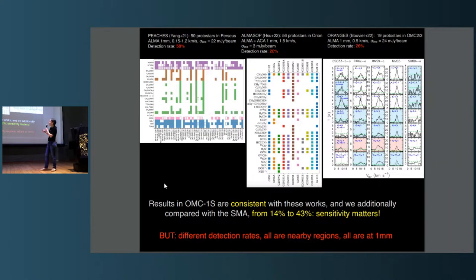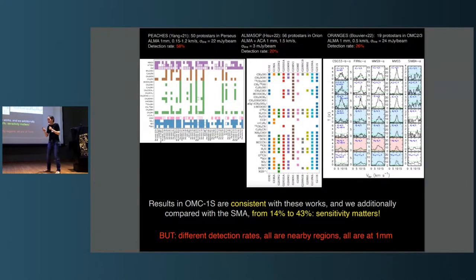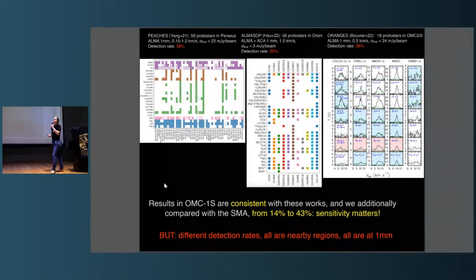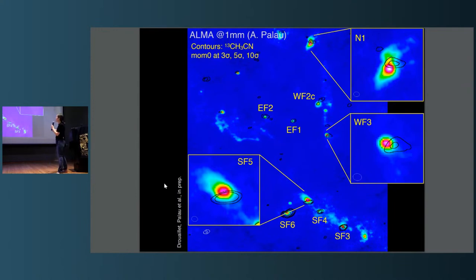So these detection rates that we have so far are lower limits. Why? Because at 1 millimeter, we all know that we have dust opacity effects. So this was quite evident in our data also. I'm showing here three examples of the cluster of Orion South, where the color scale is the 1 millimeter continuum emission, and the black contours correspond to methyl cyanide. As you can see in these three examples, we have a clear shift, a clear offset between both. And we consider that maybe this could be due to dust opacity effects.